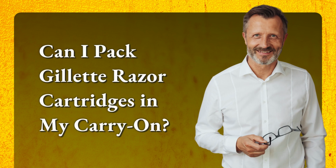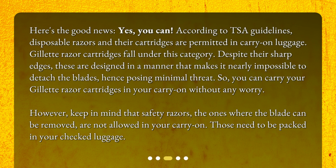Can I pack Gillette razor cartridges in my carry-on? Here's the good news. Yes, you can. According to TSA guidelines, disposable razors and their cartridges are permitted in carry-on luggage. Gillette razor cartridges fall under this category. Despite their sharp edges, these are designed in a manner that makes it nearly impossible to detach the blades, hence posing minimal threat. So, you can carry your Gillette razor cartridges in your carry-on without any worry.